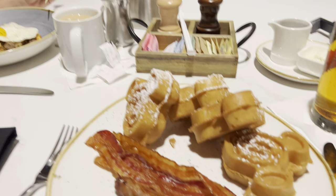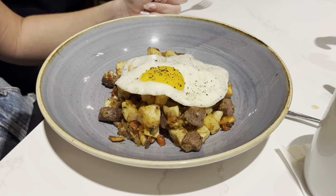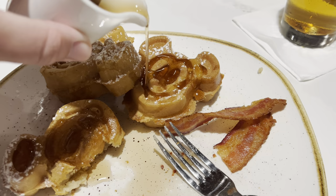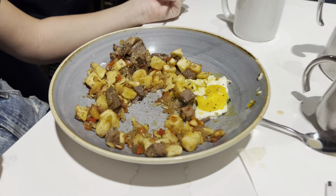Got my maple syrup to go on all of there. Yeah, it smells lovely. Those potatoes smell amazing, Laura. You get all the little slots to get all your syrup in. It tastes gorgeous with the bacon. Tastes really good. This is lovely. Really nice. Laura, how's that going down? Mine is beautiful. It's really garlicky, so I like it.